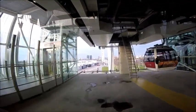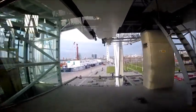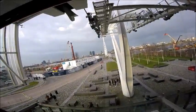Welcome aboard the Emirates airline. For your safety and comfort, we request that you remain seated at all times. Thank you and enjoy the flight.